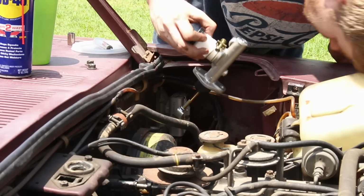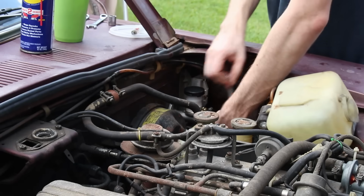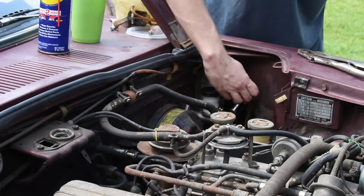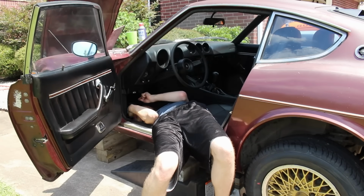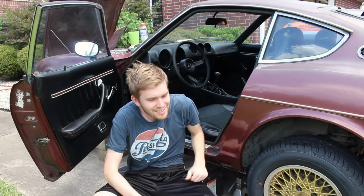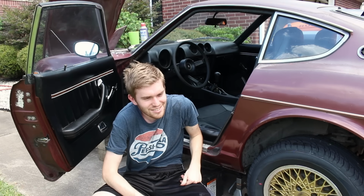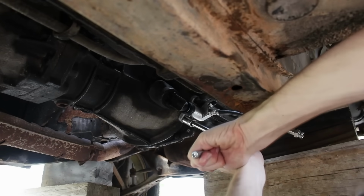Installation of these new parts is just the reverse of disassembly, but let me just say it's a lot easier to take off the linkage for the master cylinder that connects to the pedal than it is to put it back on. Oh my god! That's the worst positioning, like, ever. Yeah. There's no other way to do it. But luckily the slave cylinder just bolts right up.